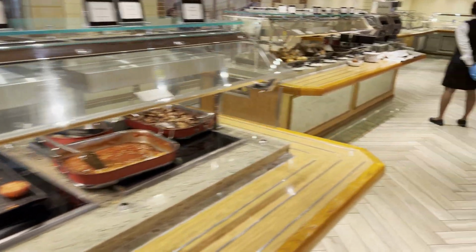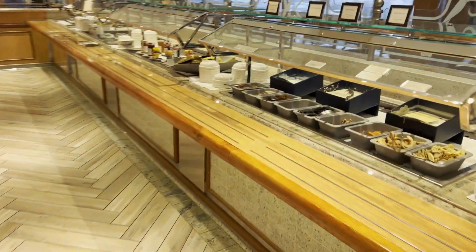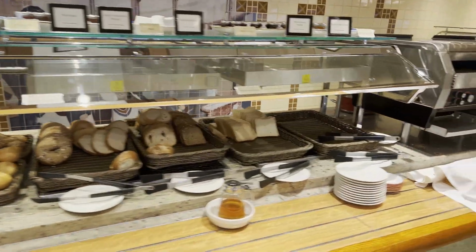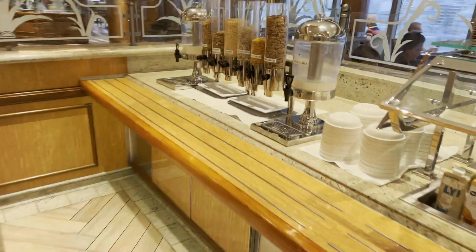Yeah. The buffet area, we went in for breakfast on one occasion. We went in for lunch on one occasion. I don't think we ever actually went in for dinner. I think we did. Did we? I'm just trying to think when we did it. It might have been when we were on a show day, possibly, and we got back on late.